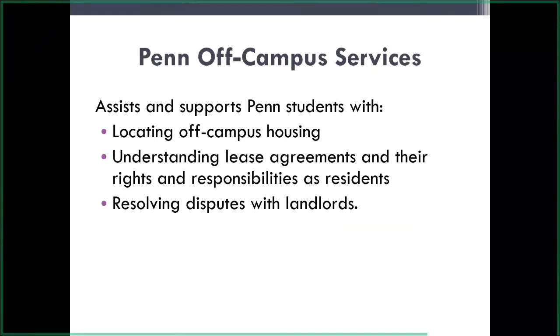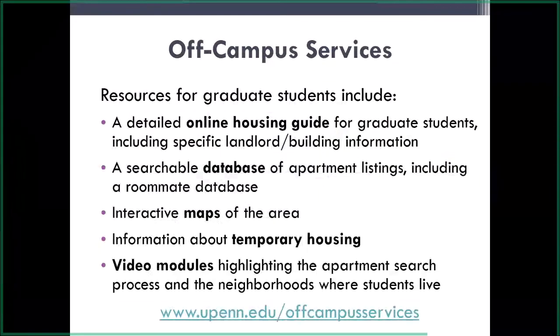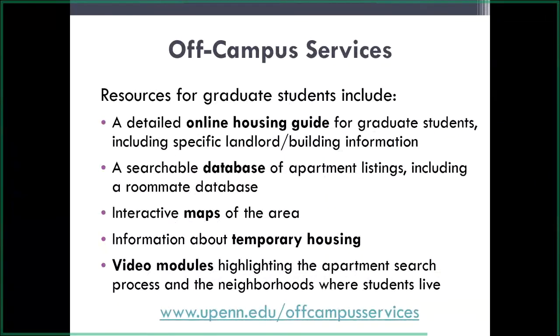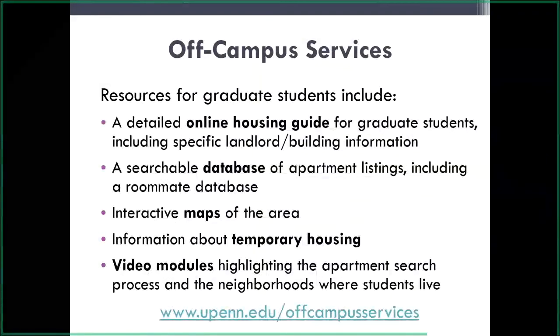So next I'll talk to you about Penn's off-campus services. Penn's off-campus services assists and supports Penn students with locating off-campus housing, understanding your lease agreements and their rights and responsibilities as a resident, and resolving disputes with landlords. They offer a detailed online housing guide for graduate students, including specific landlord and building information, a searchable database of apartment listings, including a roommate database, interactive maps of the area, information about temporary housing, as well as visual modules highlighting the apartment search process in the neighborhoods where students live.